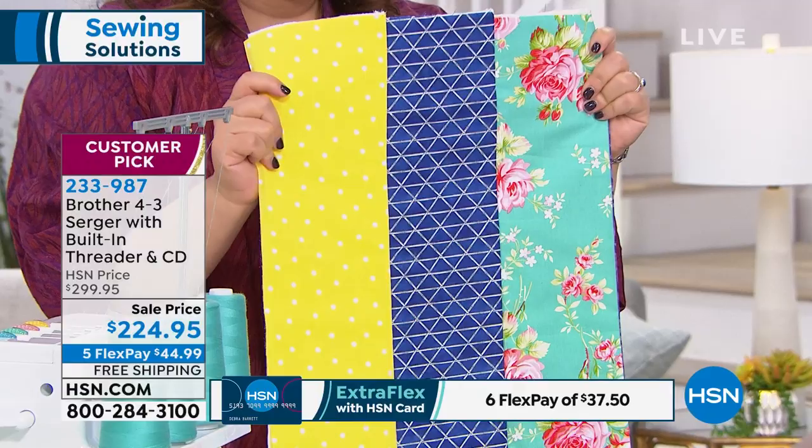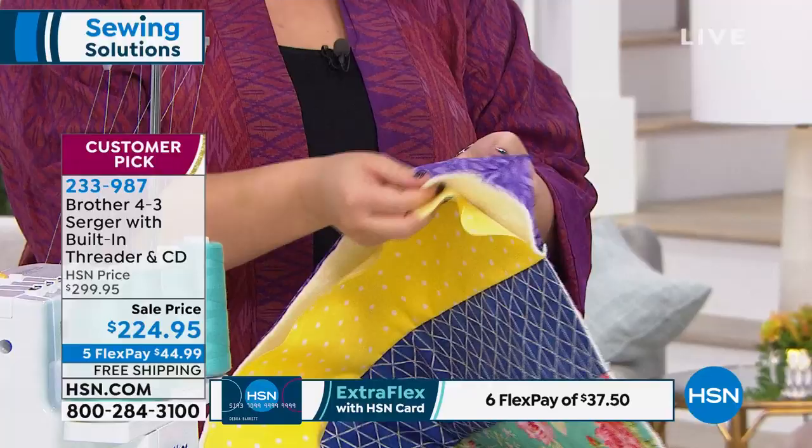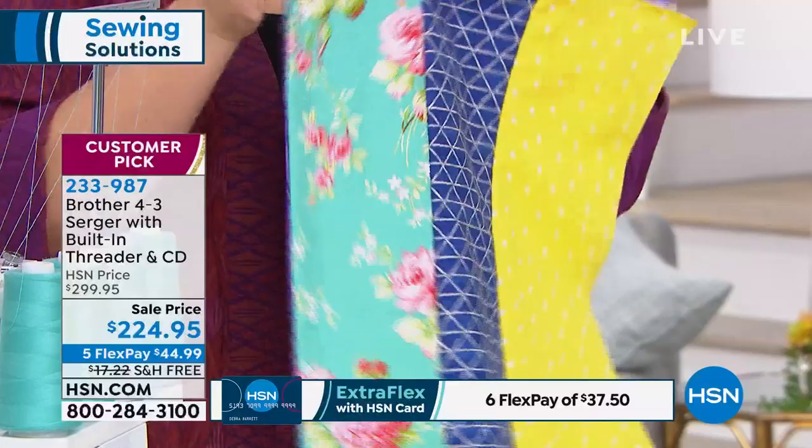You can see I've already put together these three basic strips right here, and it is my front pattern, which is pieced, my batting in the middle, my backing material. It's already quilted because it already has that straight line stitching connecting all of them. So let me show you how you do this with a serger.